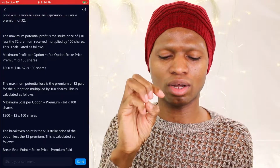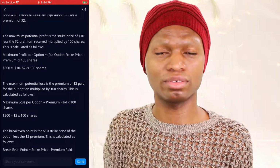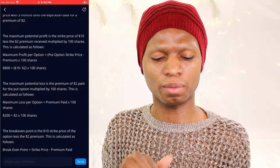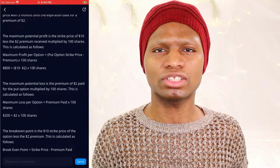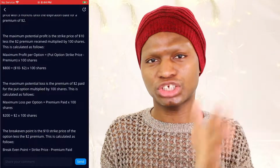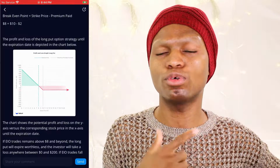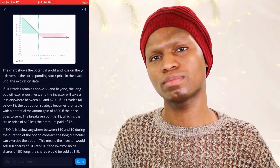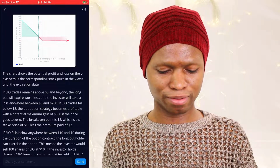But the loss would be when you're losing the premium, so the maximum potential loss is the premium of $2 paid for the put option multiplied by 100. If the strike price is achieved, I, who invested in that, would lose that premium. But the person who sold it would lose, and I would benefit, because now I'll be buying the stock less the premium. That's the best way to put it. So this is the graph there.